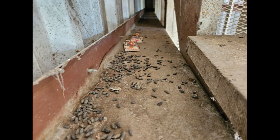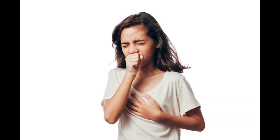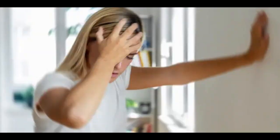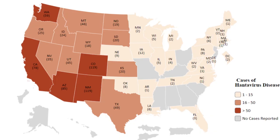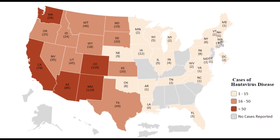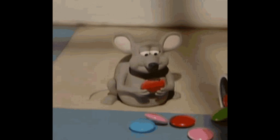that contain hantaviruses. Early symptoms of HPS are fever, muscle aches, and fatigue. Within a few weeks, the person will have an extremely hard time breathing, nausea and vomiting, and dizziness. If not treated early, this disease can even be fatal. However, this disease is very rare, with only 850 cases reported in the U.S. between 1993 and 2021. Our real problem with rats is the damage they cause by chewing and digging.